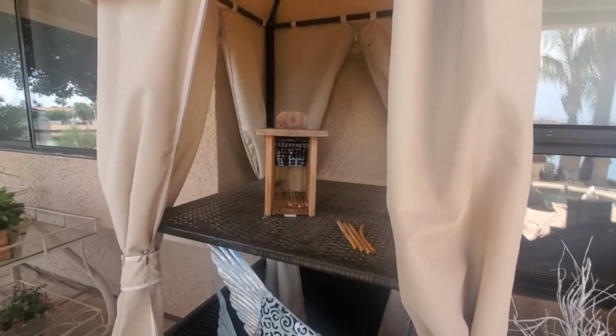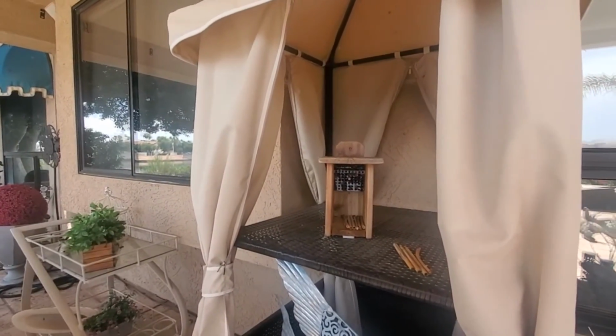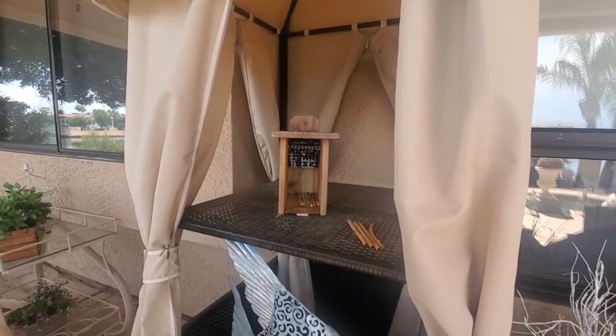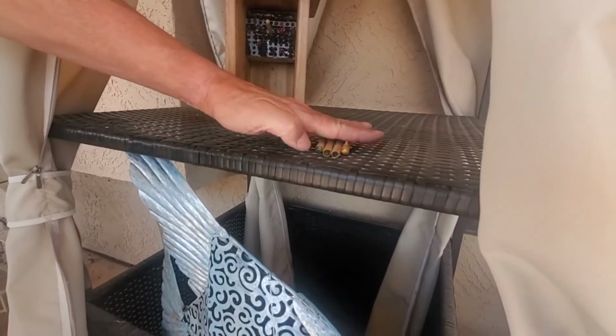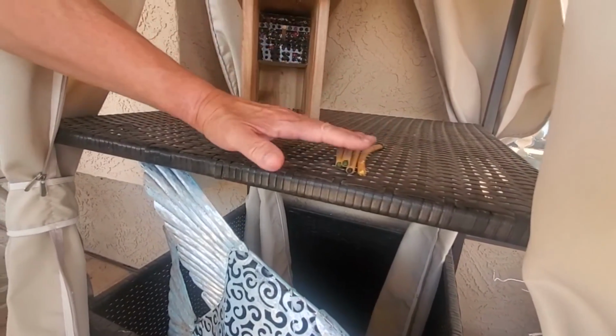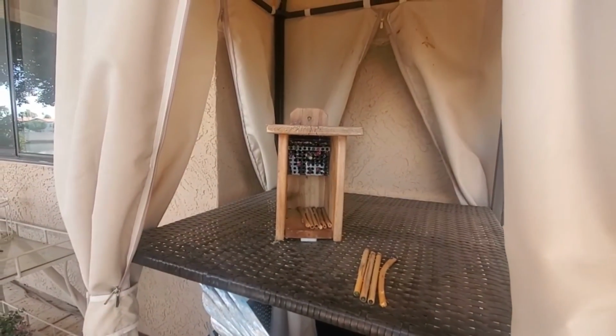Now this is at least 100 degrees, in the shade. So these bees are active, and these reeds here are already full. Jim and I are trying to figure out what to do with them. We'll ask some people that can give us some advice, but they really like the reeds.